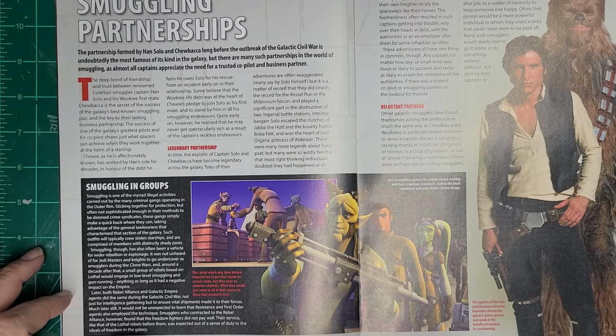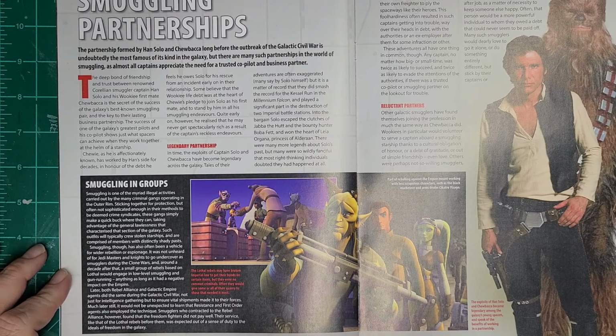Smuggling in groups. Smuggling is one of the myriad illegal activities carried out by the many criminal gangs operating in the Outer Rim. Sticking together for protection, but often not sophisticated enough in their methods to be deemed crime syndicates, these gangs simply make a quick buck where they can, taking advantage of the general lawlessness that characterized that section of the galaxy. Such outfits will typically crew stolen starships and are comprised of members with distinctly shady pasts.